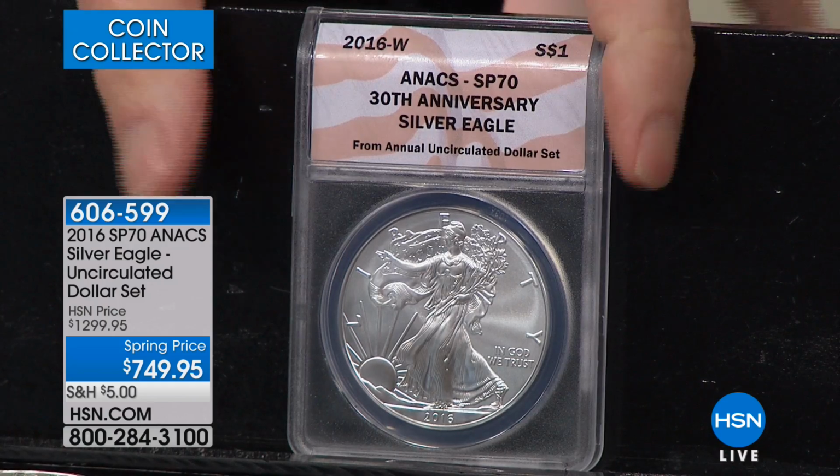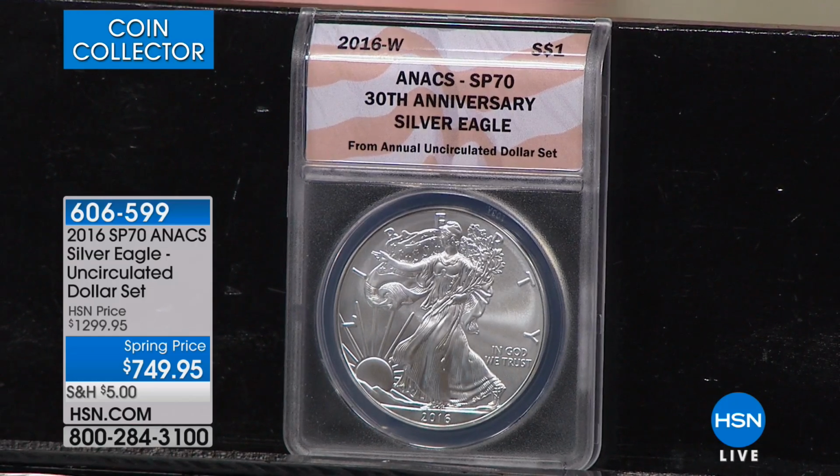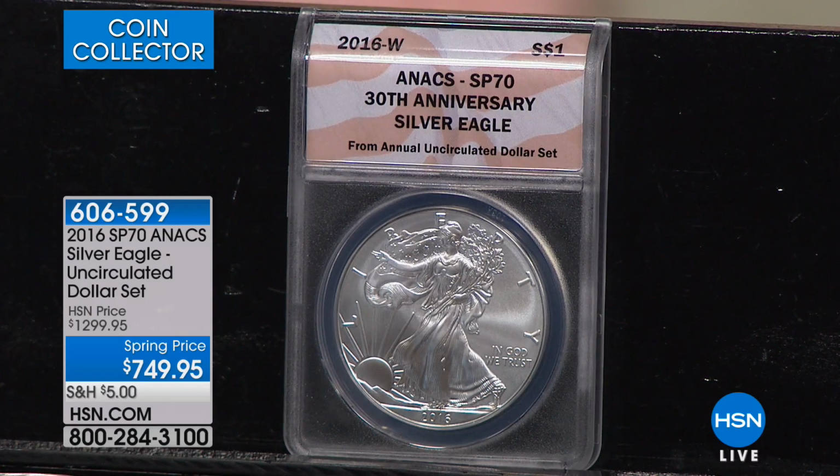So that's what we're doing. We're doing this spring pricing, and I have a very special Silver Eagle coin. Like I said, my final. Now this will sell at $1,299 because I can tell you if you go out and look for this coin right now, the 2016 SP70 30th anniversary from the annual uncirculated dollar set, most of the coins that I found in this condition from the annual dollar set are about $2,000 and up, okay? Nobody at $749. In other words, you absolutely cannot find this coin for less than $749. I can't always say that because some people just decide to give stuff away for no good reason. But in this one, nobody can.